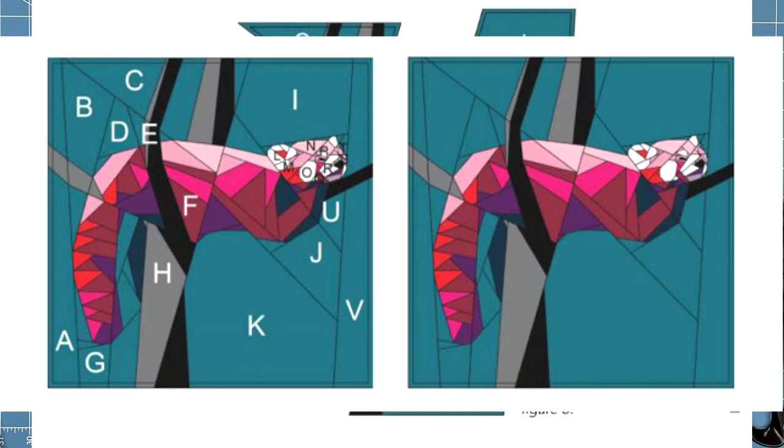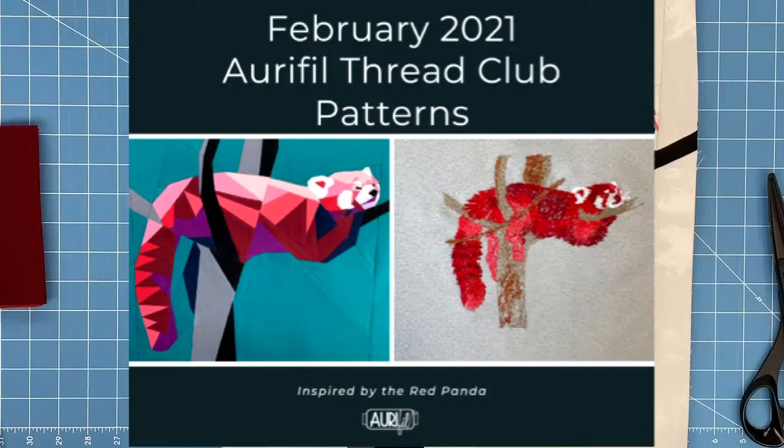We also have an embroidery pattern that Aurifil has provided, and I have not made that one up, but you can see that it is a small animal that mimics our paper pieced unit. You can put that together with your 40 weight threads.